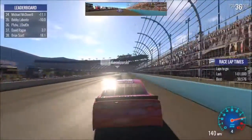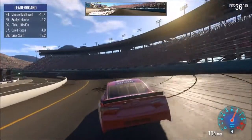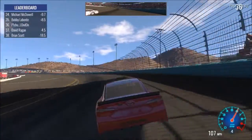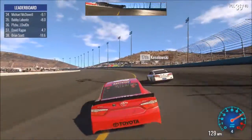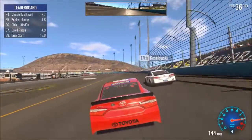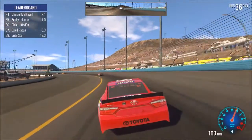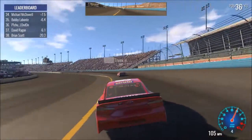She got through Elliott again, but she's a lap down. And got through Brad Keselowski, but again, a lap down. But it's still nice to see Brad K running. And Brad K is 17th right now. So not really close to the leader at all. Excuse me.